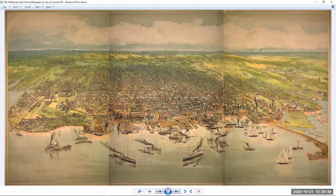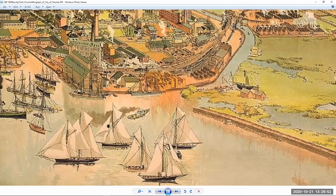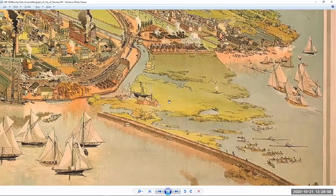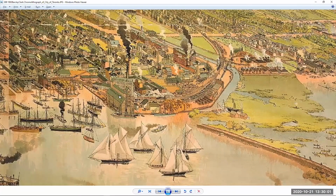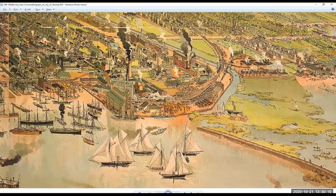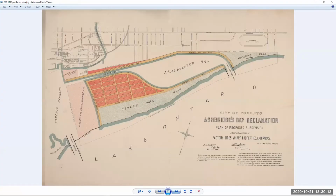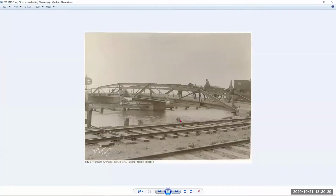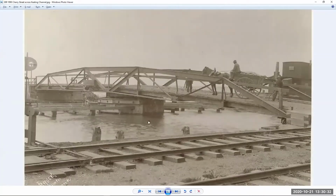Going back in time, that area was marshland, as this early shot shows. This is 1893. But in 1993, there was a very active industrial waterfront here with the Gooderham and Worts Distillery and the Don River flowing in here. This is another Ashbridge's Bay reclamation plan, again with a waterfront park and a whole industrial area. The reality was maybe a little different.